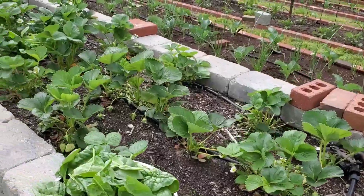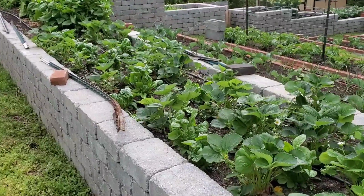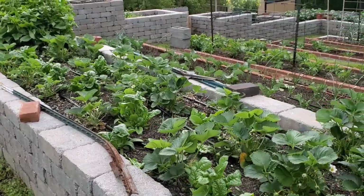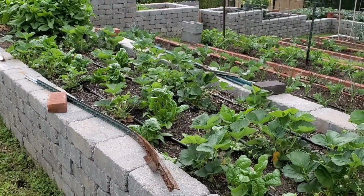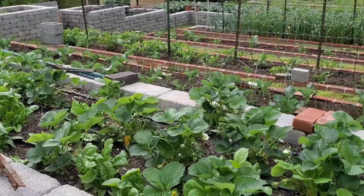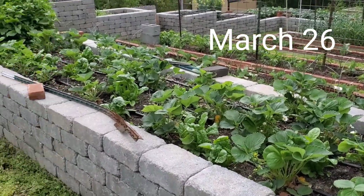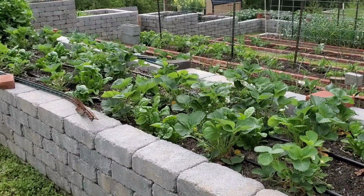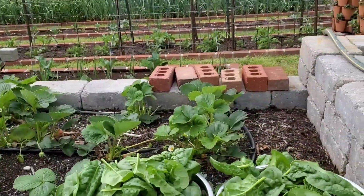This was a bed of ever-bearing strawberries, and there were a few blanks where some strawberries didn't make the transplant from last fall. So I tucked in some spinach transplants into the empty spaces a few weeks ago. I'll put the dates on the screen. But just from the plants that were in here, less than 15 spinach plants. Maybe as few as 10.